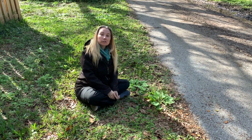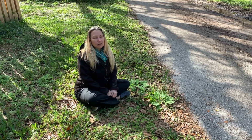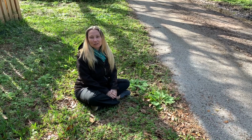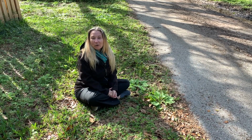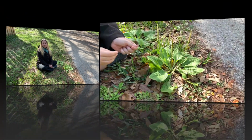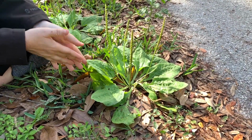I wanted to talk to you about these guys because Plantago virginica actually kind of helped save my life after a really bad car accident I was in. So I wanted to tell you all about these lovelies and share some of their medicine. So this is our herb of commerce. This is the Plantago major, which has a couple different names.